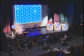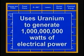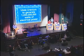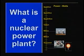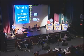Okay, the third question is, let's see what categories. Power plants: uses uranium to generate 1 billion watts of electrical power, a gigawatt of electrical power. What is a nuclear power plant? Exactly. Now, what were the rest of you thinking? What else uses uranium? Okay, let's look at where a nuclear power plant sits. A nuclear power plant goes up to around 1 billion watts. By the way, that's called, so for your friends and enemies, a gigawatt. G-I-G-A. So if you ever hear that term, gigawatt, that's what it stands for.